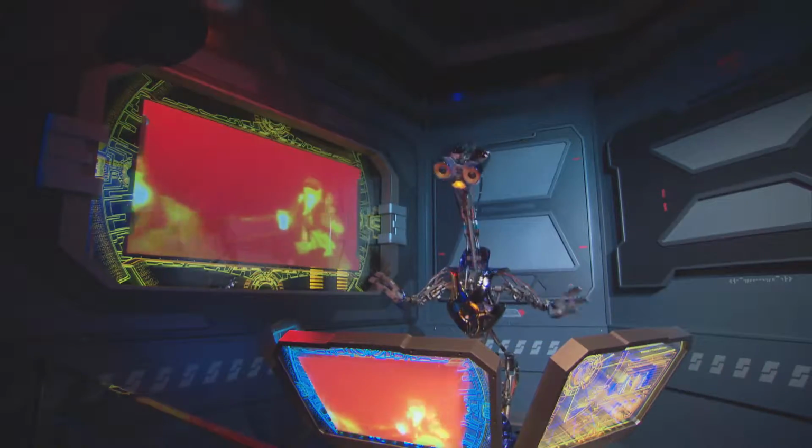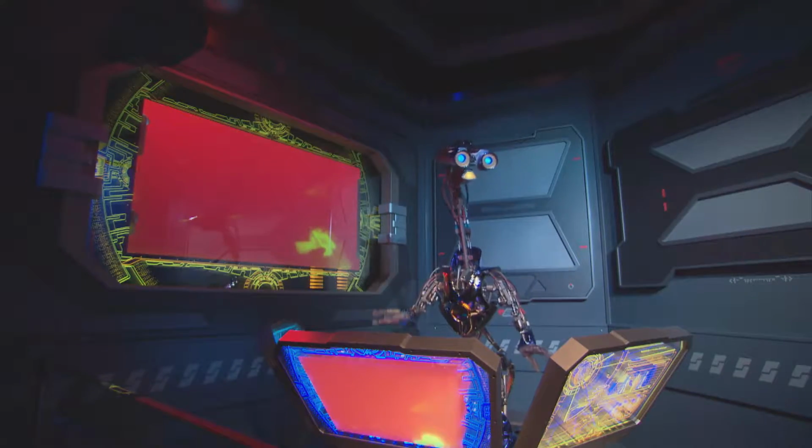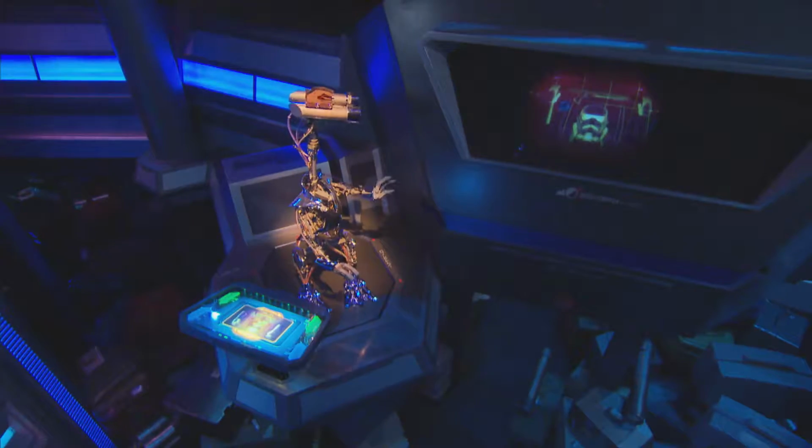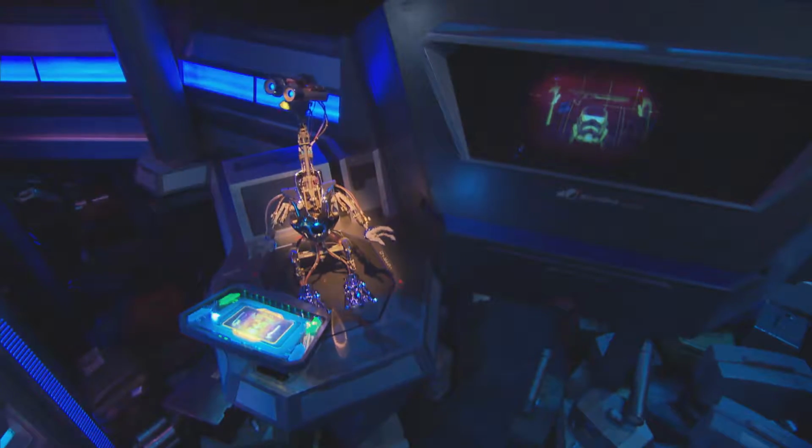Inside our attraction, our guests will find all kinds of fun, exciting new things. We've given things for our Star Wars fans to find, as well as our Disney fans. Computer, whose bag is this? TK421? Why isn't he at his post?